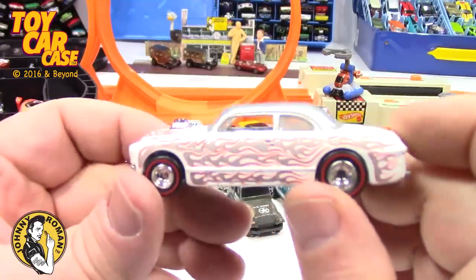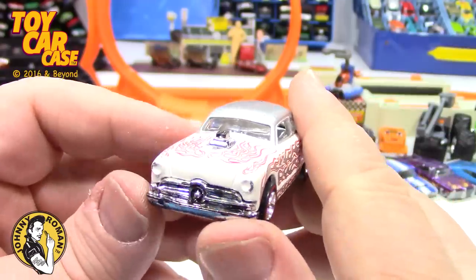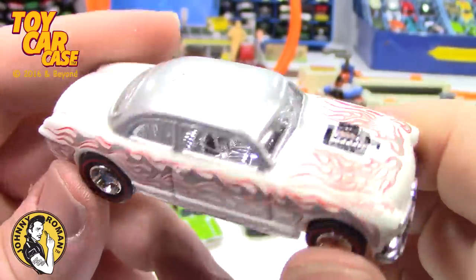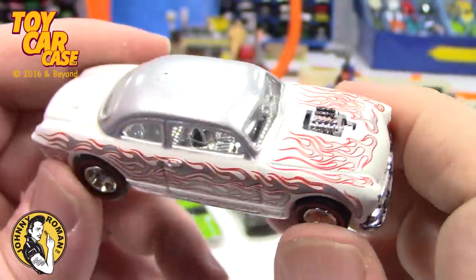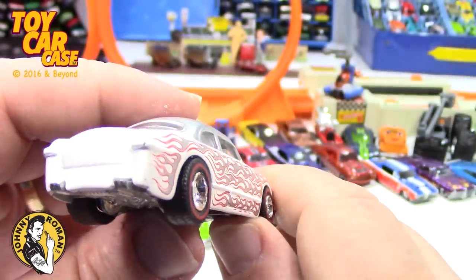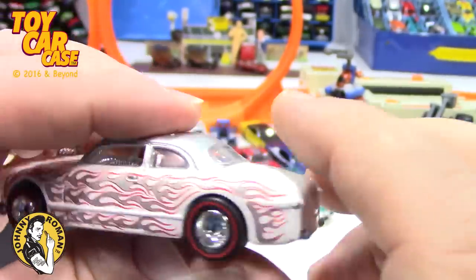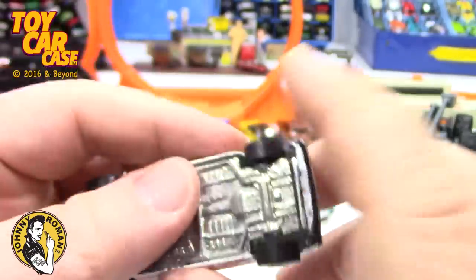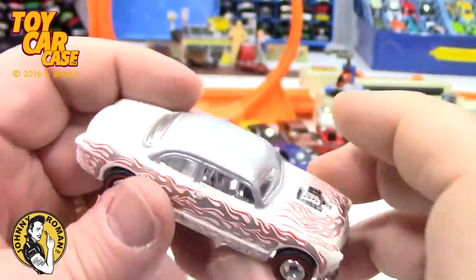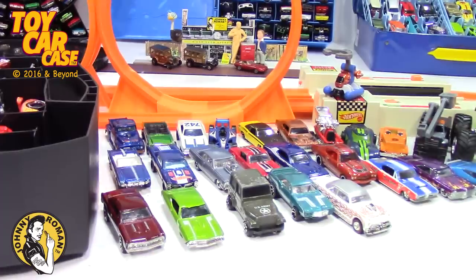Oh, look at this shoebox Ford. This one's really clean. Red lines on those. Little chips on these corners. And again, I'm thinking that is from just bouncing around in the case. That is sweet. Very cool.